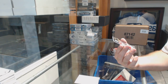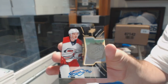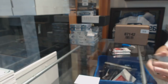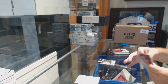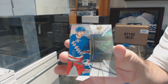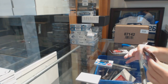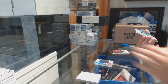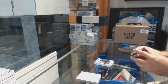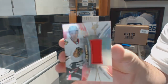For the Carolina Hurricanes, Hollow Shield Auto, Sebastian Aho. For the Rangers, /399, Pavel Buchnevich. For the Penguins, /399, Tom Kunickel. And for the Chicago Blackhawks, /235, Nick Schmaltz.